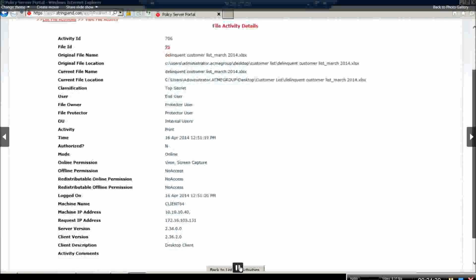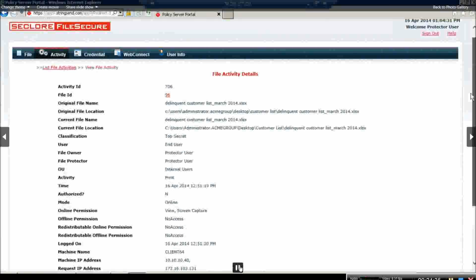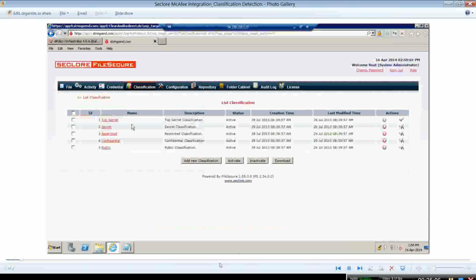So that's a very simple demo. We've showcased how the McAfee DLP system can detect confidential content based on policies. It can automatically apply a usage control policy on that content and then allow that content to go out to an external agency, for example, or to a mobile device. And based on these policies, the usage is controlled.